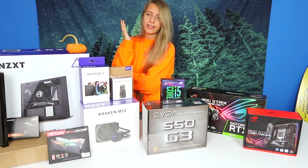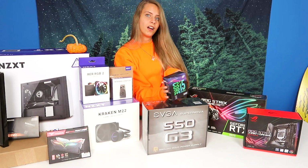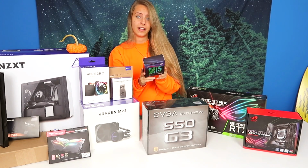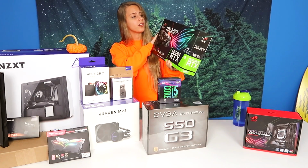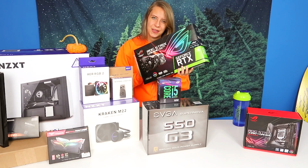For storage, we have a Samsung 860 EVO 500 gig SSD, I think. Moving right along, the processor that we're going to be using is the i5 8600K. I actually got this on sale. I can't remember for how much, so I had to buy it. Next up, we have the EVGA 550 watt power supply. And here we have the big boy. We have the ROG Strix RTX 2070 sent over by ASUS. Thank you guys so much.